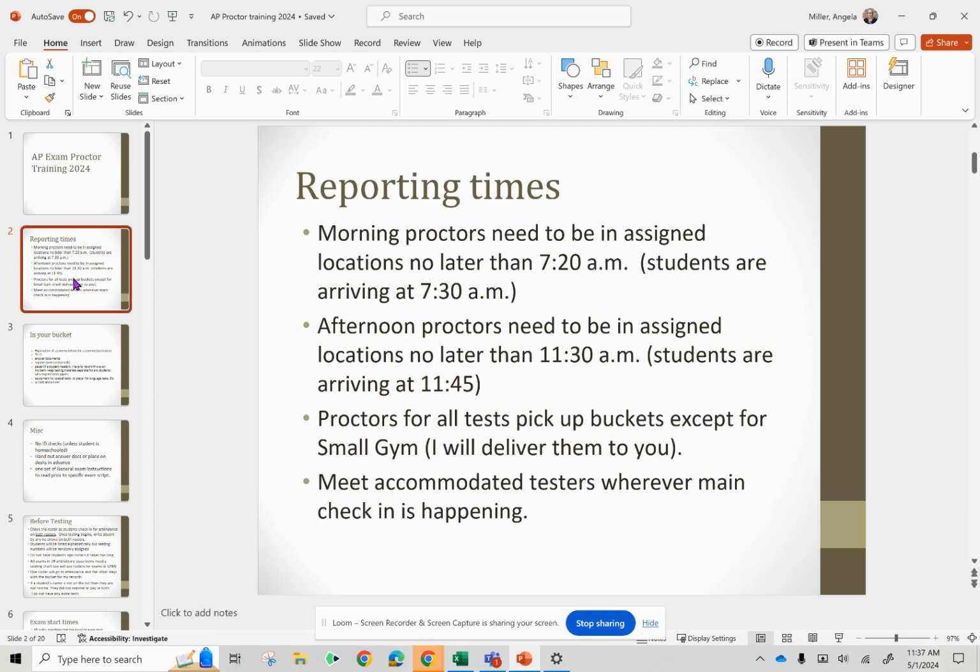Proctors for all tests will need to pick up the buckets except for the small gym. I will deliver your materials down there to the small gym to you. And we're going to meet accommodated testers wherever the main check-in is happening. So for example, if you're giving an extra time test to a US history tester, they're going to go ahead and meet down in the small gym with everyone else. And then once your 2 or 3 small group testers get there, you will take them up to W301 or W302, whatever room you're going to be in.